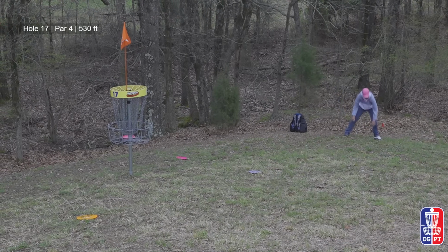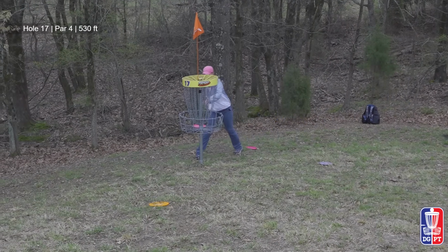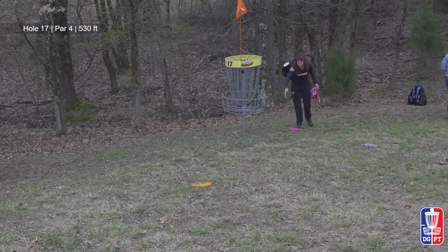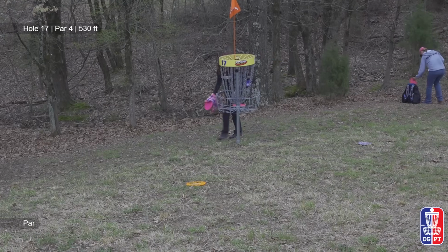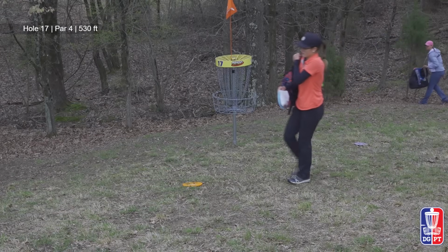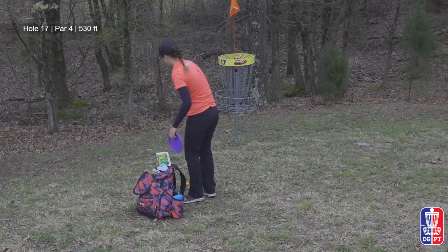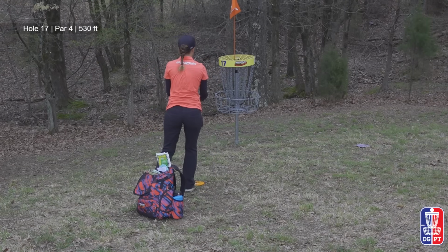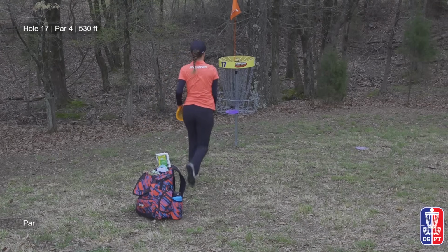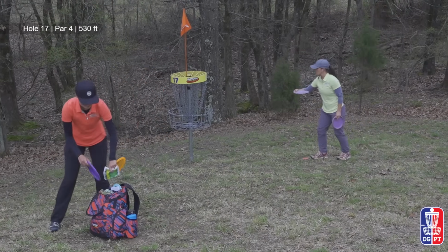Here's Sarah's putt. And another birdie conversion. Sarah Hokom having a very good back nine. Jessica will tap in for her par. And Kona cleaning up her par as well. That's 4 birdies on the back nine for Sarah Hokom at this point.